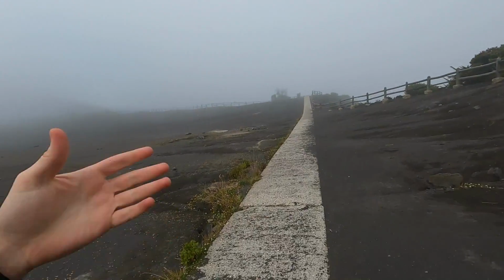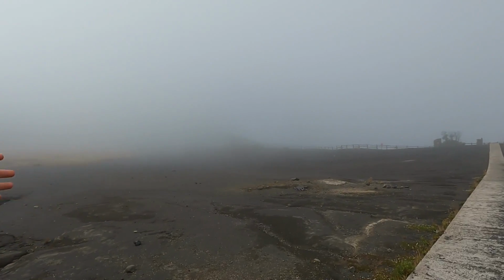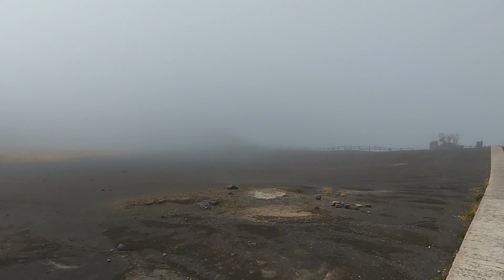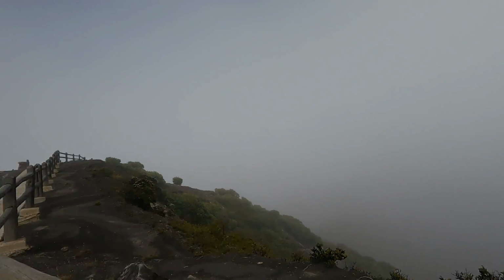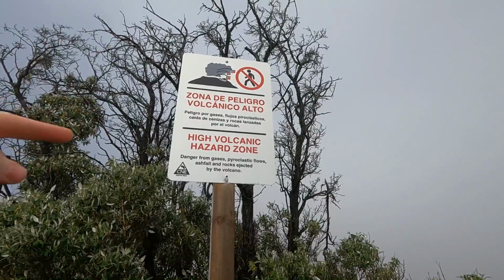Volcan Irazu. Irazu is named for the indigenous tribe that used to live at the foothills of this mountain and continues to live at the foothills of this volcano. Something very impressive. It's very ominous with the mist. I love misty places. It makes it all the more mysterious. People say that this is a place where the souls of Costa Ricans come because of the continual cloud coverage. And yeah, look at this. High volcanic hazard zone.